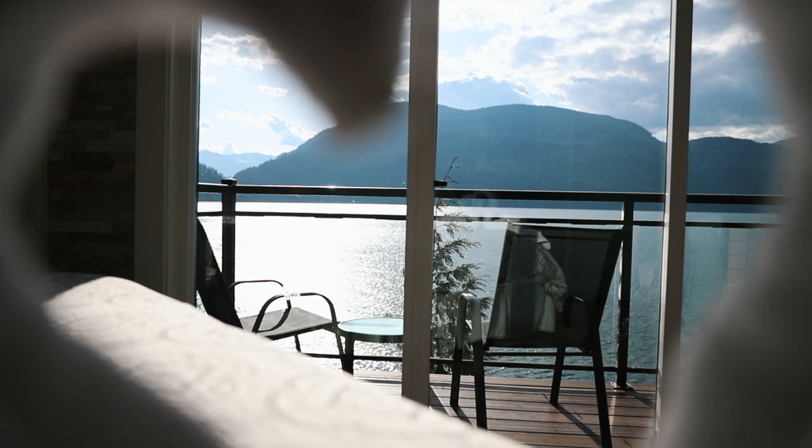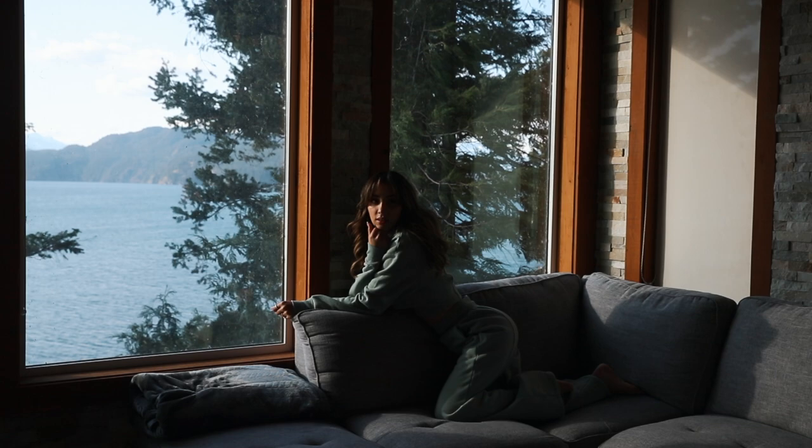There's also guest suites here, which is perfect if you're traveling as a couple and don't need as much space. And then from the top deck, you have an even more beautiful view of the lake. And in the main area, we have kind of a big area because there's actually a Murphy bed where 2 more people can fit. And then we have a little dining area, a couch, and a really big kitchen.